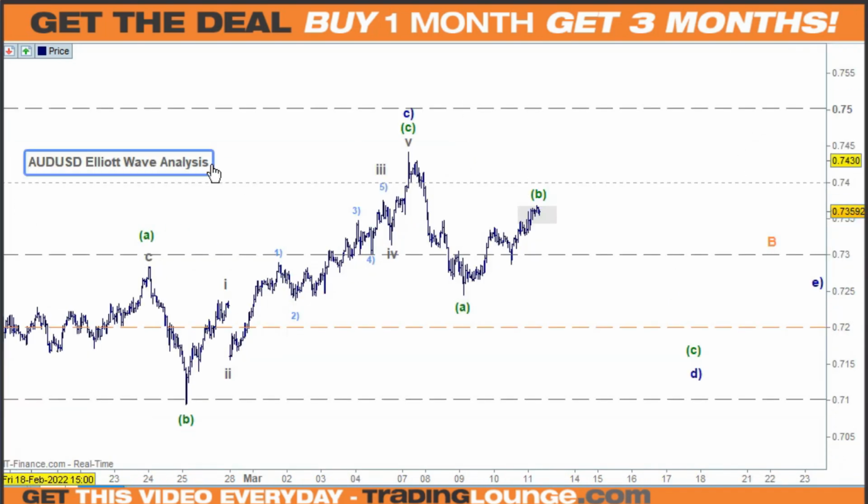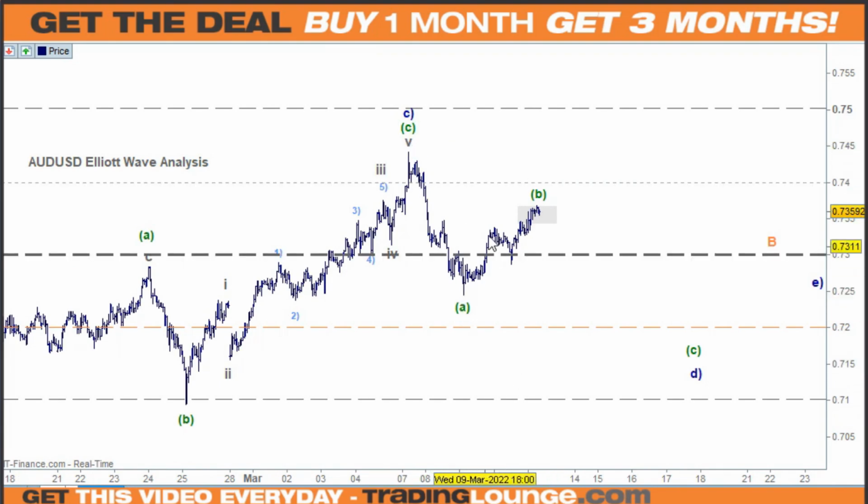And the Australian dollar, we were looking for an A wave here and then a B wave here. I think that could go a little bit higher, actually. It could be a 1, 2, 3, 4 and 5 in there, but in one way or another it may go a little bit higher, but we're looking for it to move lower. So just be mindful of that and use your own tactics if you want to short that.